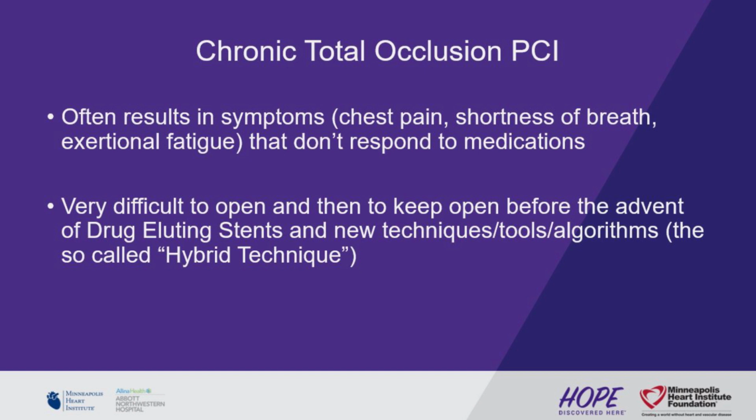And the symptoms I'm talking about are the classic chest discomfort that many people get, but they can also be otherwise, including shortness of breath or exertional fatigue, particularly that don't respond to medications. The first thing we'll do is give you medications to try to make you feel better. If we can't do that, then we need to try to think about how to get more blood down to that part of the heart muscle.